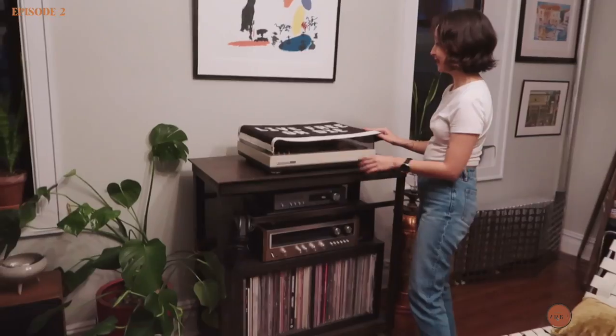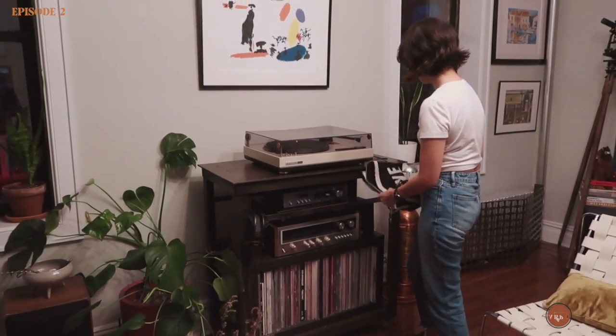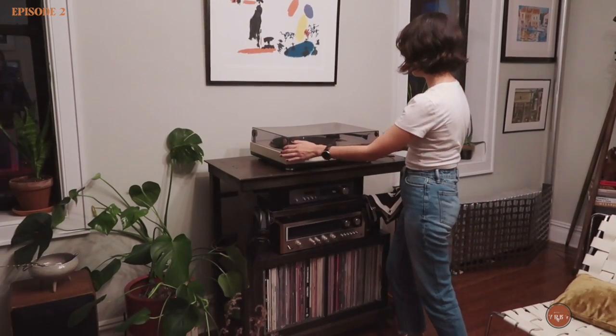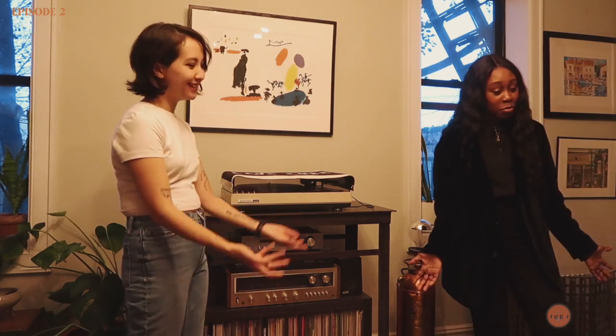What would you advise for someone who's thinking of buying a record player? So I'd say especially for beginners, Audio-Technica does a lot of great record players, but you can also look secondhand, and there are always some good record players from Technics or Kenwood or anything.